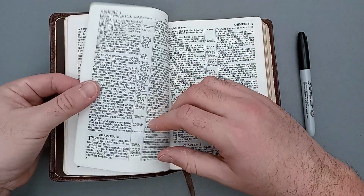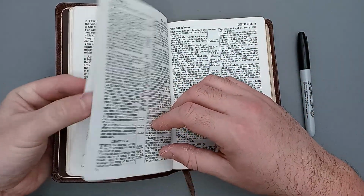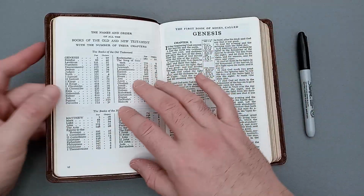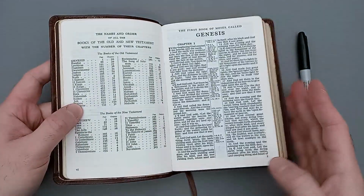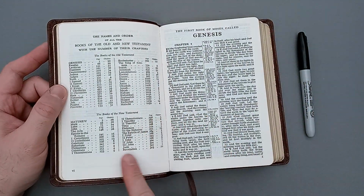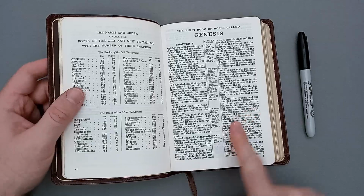We'll continue on. Oh, I'm flipping. This might be India paper. I mean, obviously it's indicated India paper, but it's very thin, which is funny because the Bible itself isn't particularly thin, but the paper feels very thin. Then we have our table of contents in the first book of Moses called Genesis.